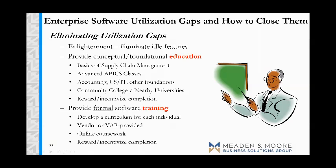And one of the transitions we've seen over the last decade is that this is not always expensive. It used to be it had to be instructor led. You'd pay for a consultant to come in. They'd charge you $1,000 to $2,000 a day. These days, there's a lot of online coursework that might be embedded in the software, and even some online curriculums that you can manage so that you can make sure that people go through their requisite training.